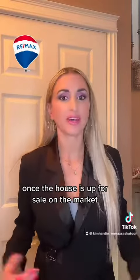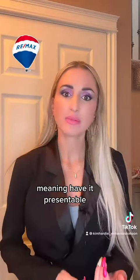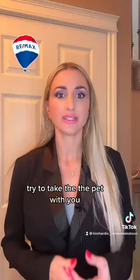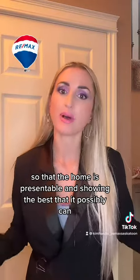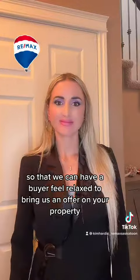Basically, from there, once the house is up for sale on the market, we will get showing requests. So you will just have to have your home ready for showings, meaning have it presentable, smelling great, take any pets along with you if you can, if you have a cat or a dog. Try to take the pet with you so that the home is presentable and showing the best that it possibly can so that we can have a buyer feel relaxed to bring us an offer on your property.